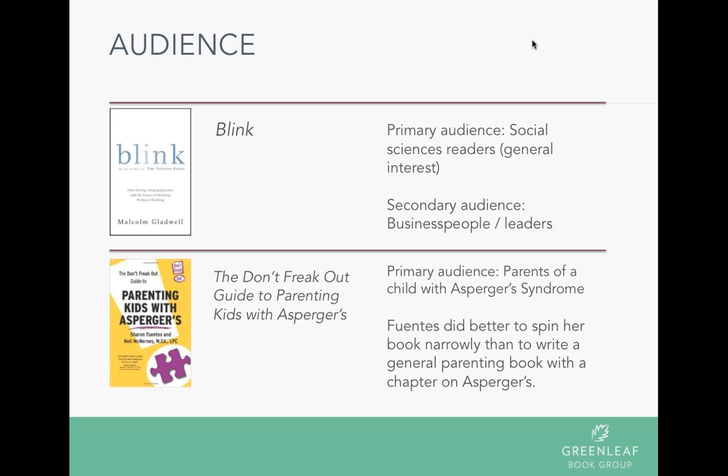Here we have another Malcolm Gladwell title. Everyone aspires to the success of Malcolm Gladwell, so his projects are very useful for us to look at here. The primary audience for Gladwell's Blink project was social science readers. That's kind of general interest, and that's about as broad as you want to go. But Gladwell tapped into a secondary audience of readers: business people and business leaders, and really found a great support in that part of the market. I don't know if the business people and leaders were an aspirational audience for Gladwell, but he certainly tapped into something they were all feeling at that moment.